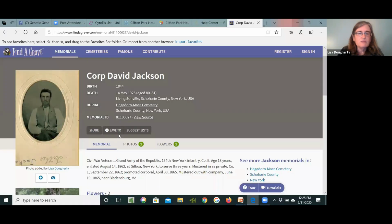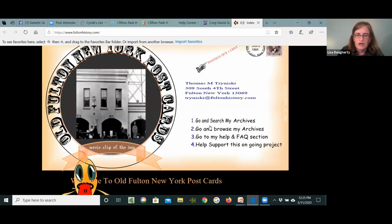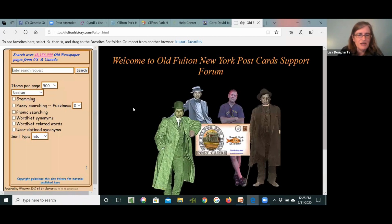One that is very valuable to people with New York ancestry is Fulton History. And this is a strange little website. It's got a really kind of interesting interface. Some people find it a little difficult to search, but the best advice that I can give you is to just experiment with it. Use different types of searches. You can search for specific names, you can search for addresses, you can search for towns. There are a lot of different ways to search, and really the best way to get good at it is to actually do it and spend some time working with it. It's a free site, of course, and you're not going to have to worry about using up your time or using up your hits because it's free.